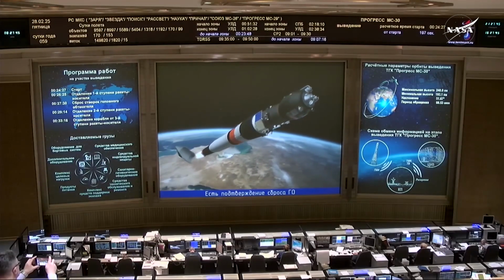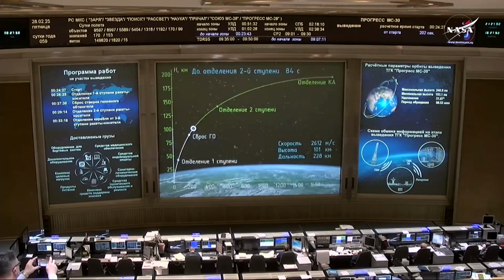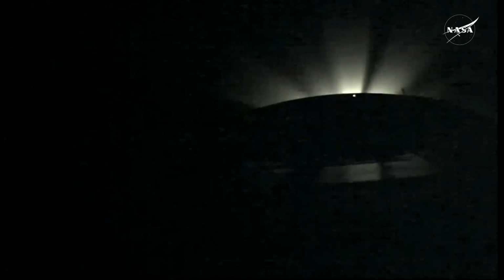And we have the jettisoning of the launch shroud that has encapsulated the Progress vehicle, now exposed to the ascent profile. 3.5 minutes into the flight. About 1 minute left for second stage performance before that second stage engine shuts down and separates. Before that happens, the third stage engine will ignite in a slight overlap between the second and third stages. This view now from a camera on the upper stage of the Soyuz booster looking back down.